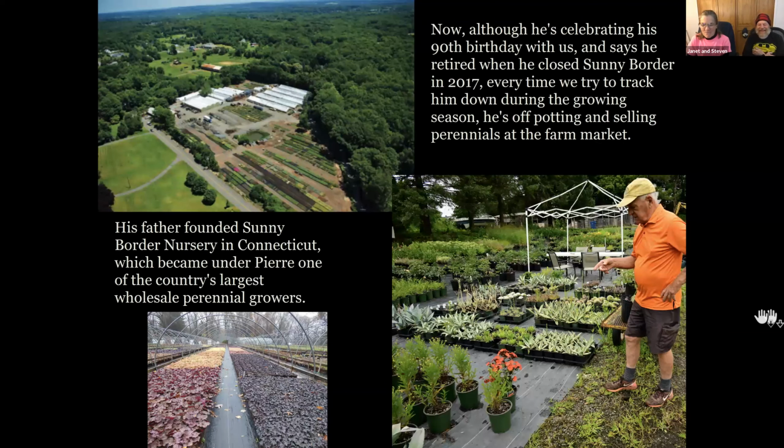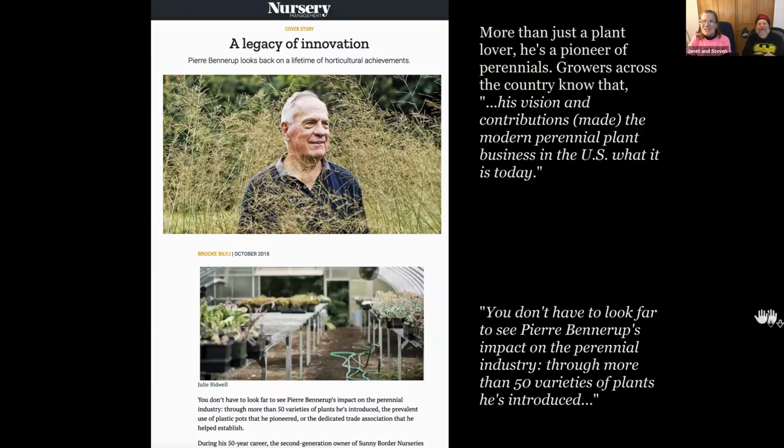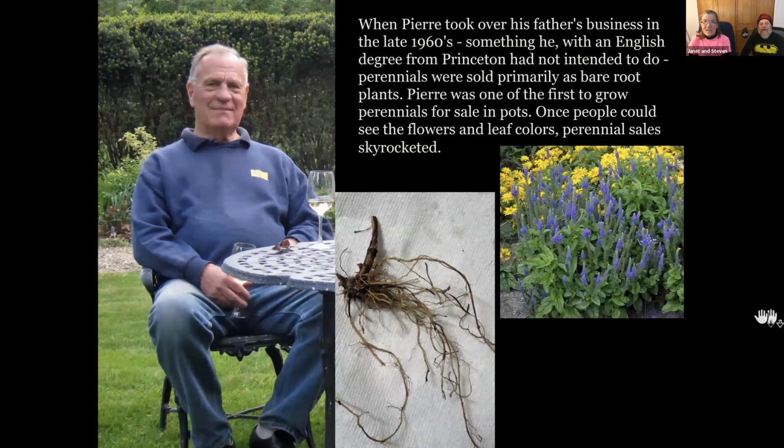So he's been around perennials his whole life, and he's not just a plant lover, he's a pioneer in the whole field. Growers all across the country know that, as quoted, his vision and contributions made the modern perennial plant business in the US what it is today. You don't have to look far to see his impact on the perennial industry. He's got more than 50 varieties of plants that he introduced himself. And when he took over his father's business in the 60s, he had an English degree from Princeton, he did not intend to work in the nursery industry, but he took over the nursery.